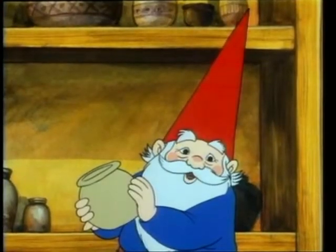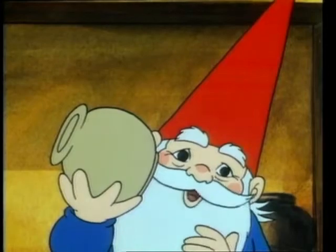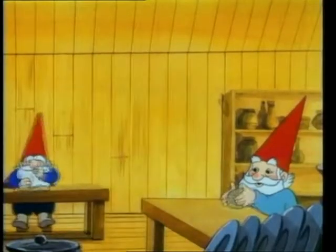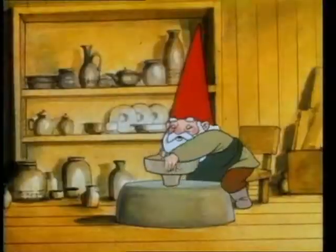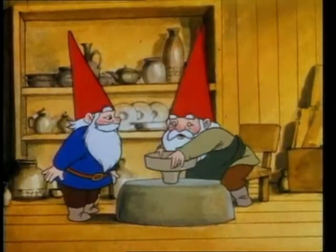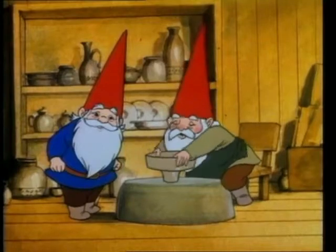You like arts and crafts, right? I'm going to show you the one gnomes do best, ceramics. This is our workshop. Here we use clay to make all the pots we use in our homes.